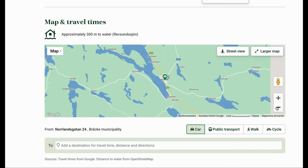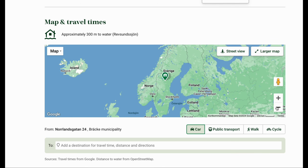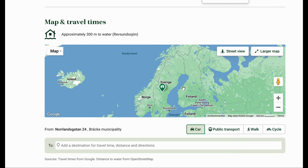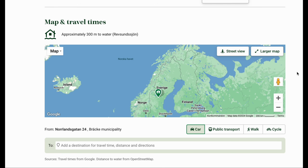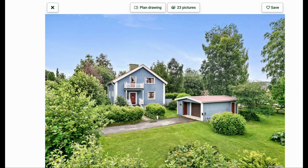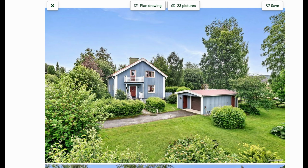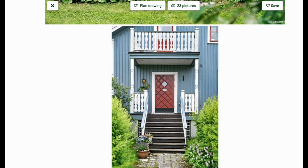Looks like a little village. Where is it located? So this one is more in the north, but still the north is quite big, I guess. So the beginning of the north of Sweden. Let's have a look at the pictures. It definitely looks, first impression is really, really nice, I thought. Oh, the garden. It looks super nice.